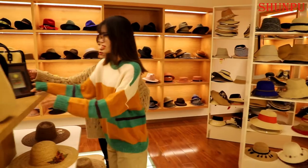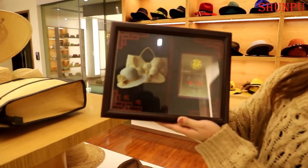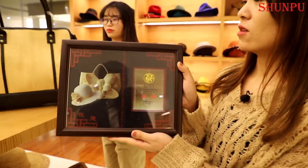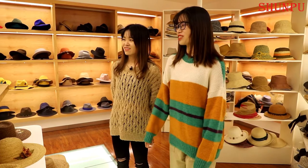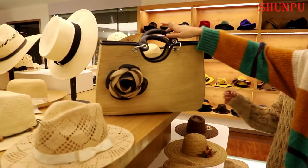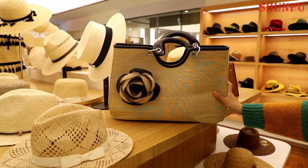Here is a reward. Here's the reward for this hat and the bags, all in one piece. Wow, Jian, it's your style, it's so luxury. Elegant. Yeah, this style is very elegant. It's the LV of the straw bag.